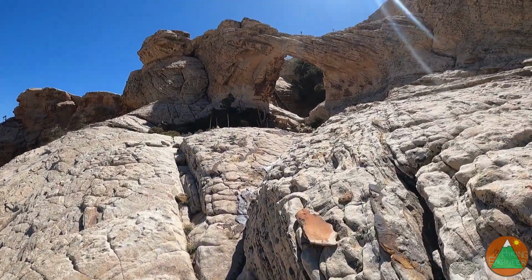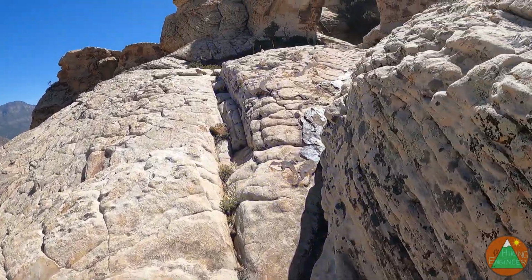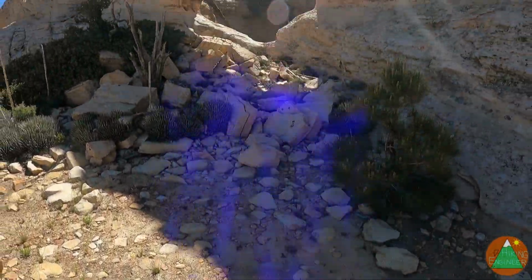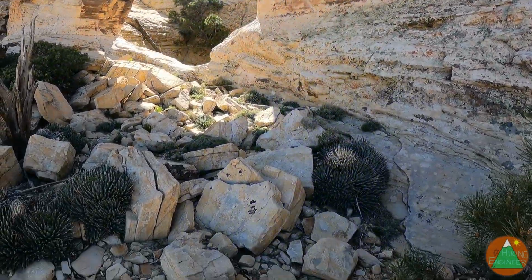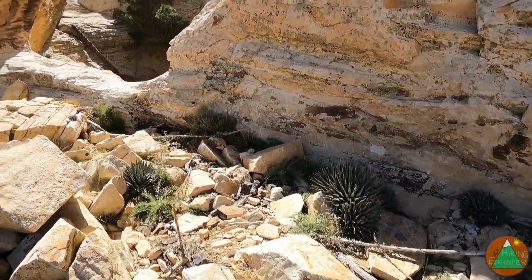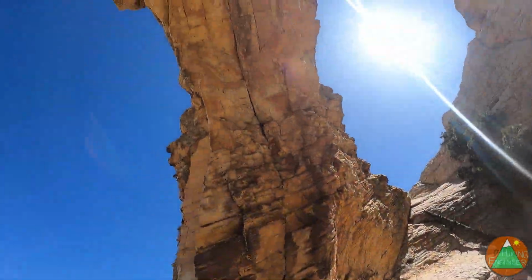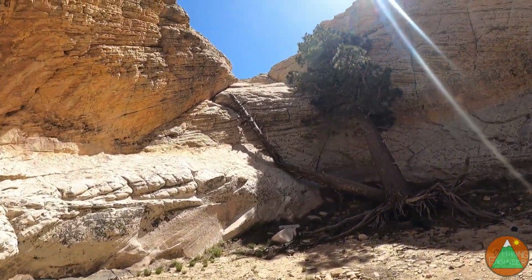Well, we've reached the first cool section here, which is this arch or natural bridge. It's pretty sweet. So according to Stav, he just walked right through it. I don't know what the other route would be. Around to the left, maybe. But we are right underneath it now. Woo! I guess this is probably filled with water sometimes. This would be awesome to camp right here.